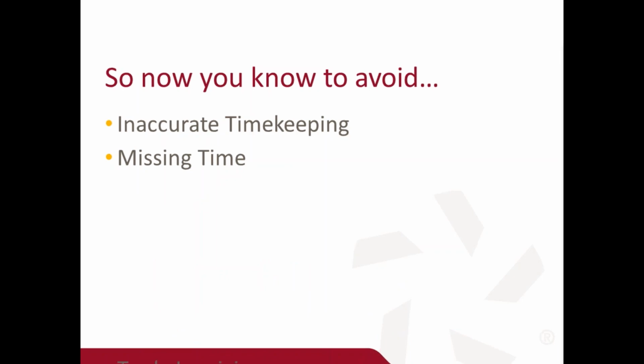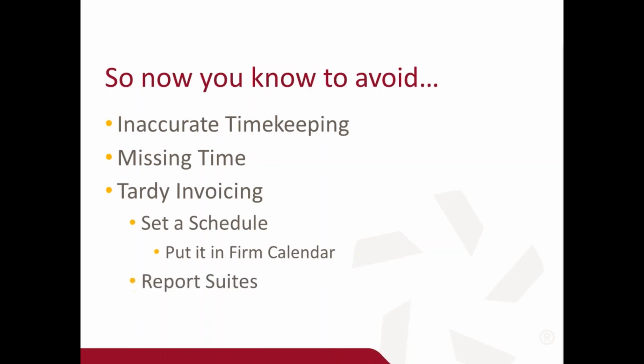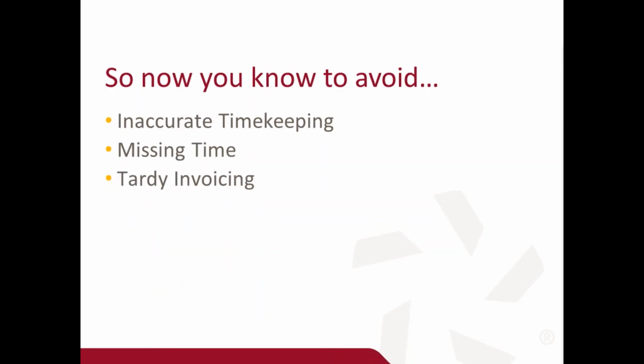To help with on-time invoicing, you want to make sure that you set a schedule and keep it, which you can do easily by putting that in the firm's calendar. Use tools like report suites to make tasks like printing pre-bills easier and get those bills out the door fast by emailing those bills out so that the payments come in faster.